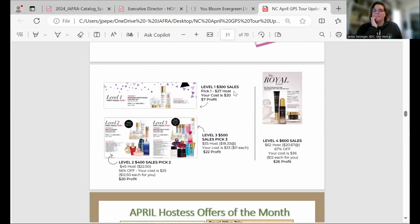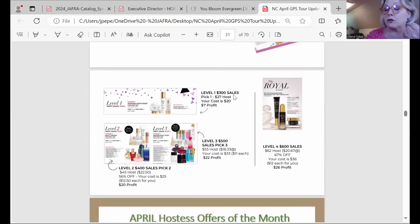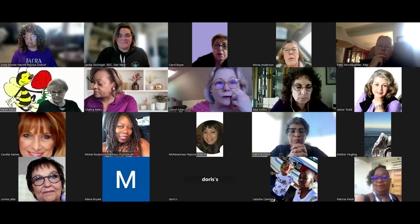And the value is $384. So you got a 64% savings on that. And so that gives you your mask, your cleanser, your toning essence. So you've got your 3 cleansing products. It gives you 2 treatments, the lift concentrate and the serum. And then you've got your moisturizer. And then you've got the body complex for the rest of your body. So you've basically got a head to toe set for a hostess for $127. And that's for a $500 party.